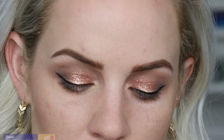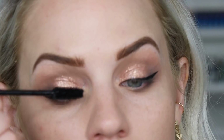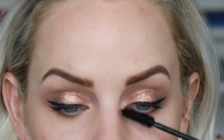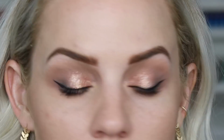There we go. So you could totally just curl your lashes, add some mascara, call it good. But whenever I do glam looks, I like to apply false lashes as well. So I'm just going to apply some black mascara to coat my lashes and make them dark. This is our black waterproof volume intense mascara. It's new and it is amazing. I'm just applying that to make them black. I'm not worrying about doing too many layers, making it thick and full. All I want is the darkness.